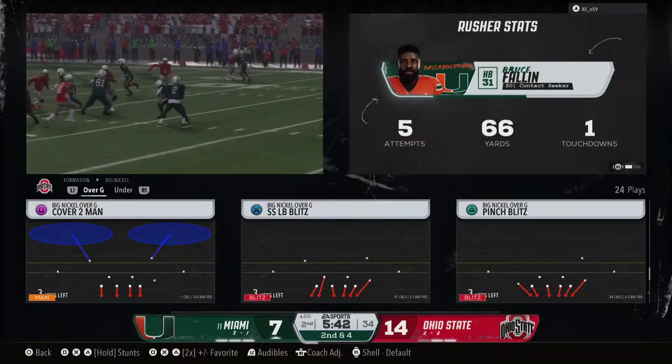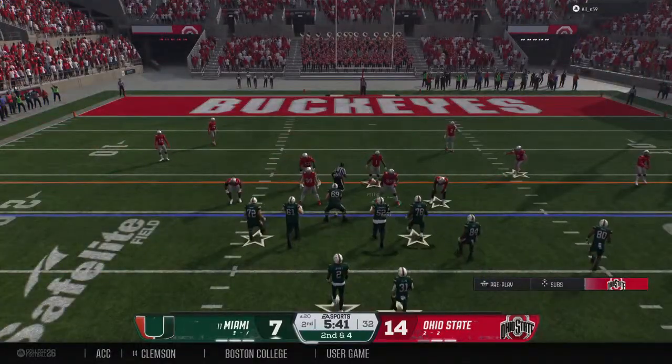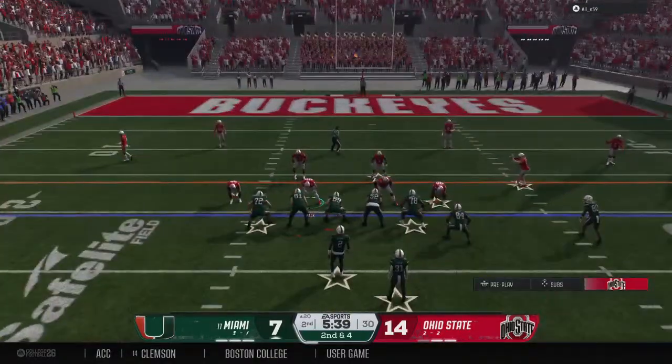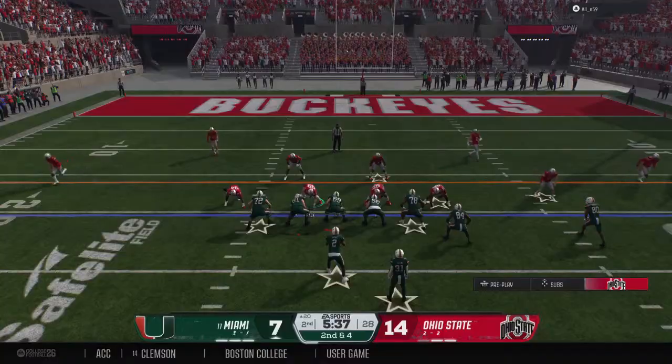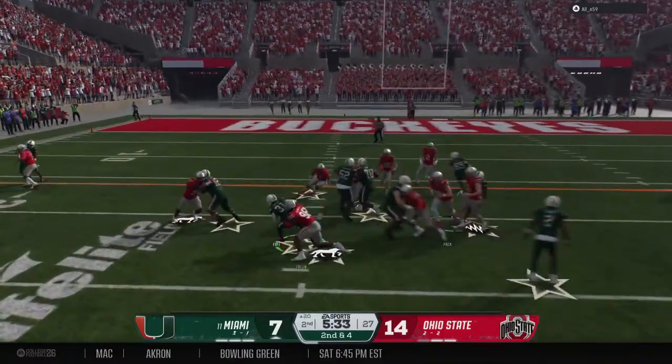I know that wasn't a huge, sexy gain. I know not everybody's jumping up and down, but what it does do is put you in a great position to succeed on second down. Second and 10, really hard. Third and 10, really hard. Now you're in a manageable situation. It really gives you the whole playbook.